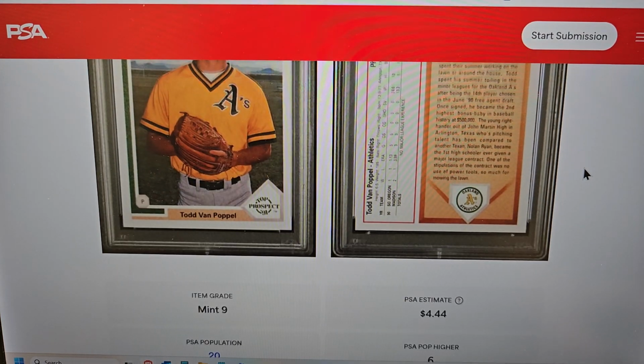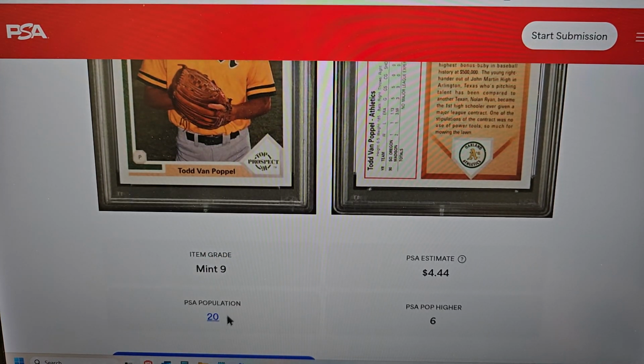And we look down at the population count. There's only 20 of these in a mint 9. Population 20 in a 9, and there's only 6 in a 10. So if this popped as a 10, it would be 1 out of 7. On eBay, I've seen these sell for over $100 in a 10 because they're so exceptionally rare.